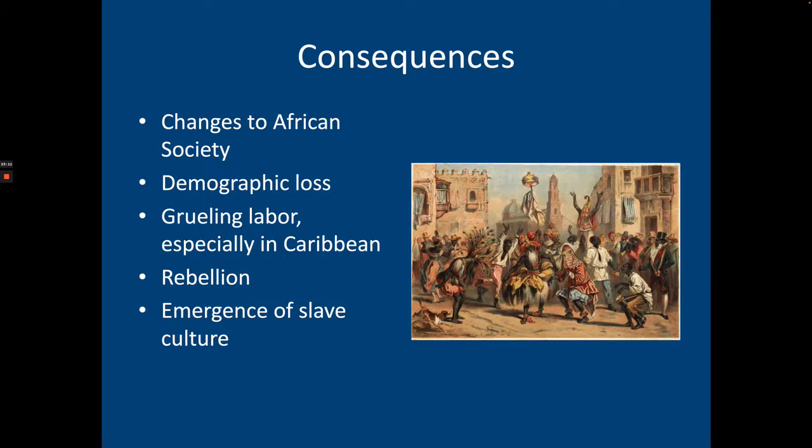And so let's talk finally then about consequences here. What are the big consequences here? Well, I'm going to start with how this affects Africa, of course. And so Africa is devastated by this. Again, we're talking about maybe 10 or 12 million people leaving the continent. And so what the continent is ultimately faced with is demographic loss. The population actually declines in West Africa.